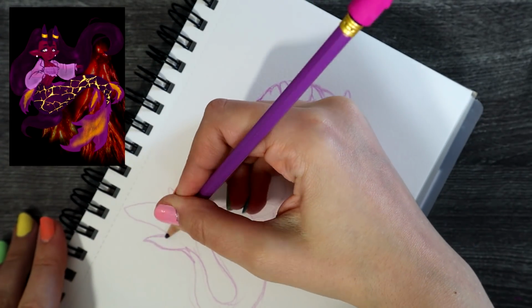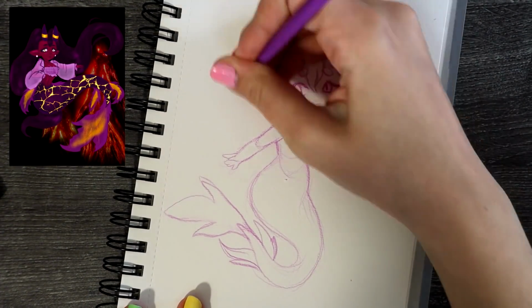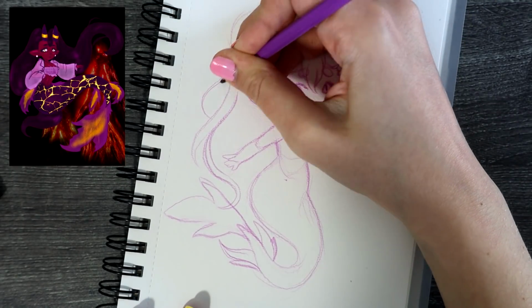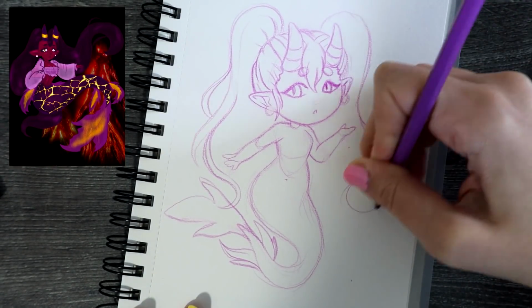So I thought this was really, really awesome, and I wanted to draw her really badly. And the only thing that I was worried about was I wasn't sure how I was going to replicate the cracks, like the glowing of them on the tail, but I'll get to that later. But anyway, yeah, this is a really awesome character.